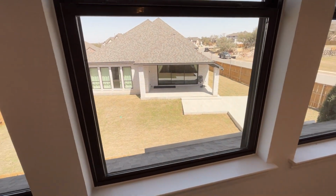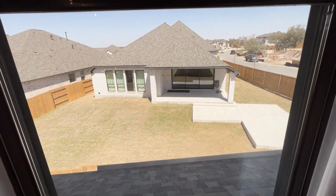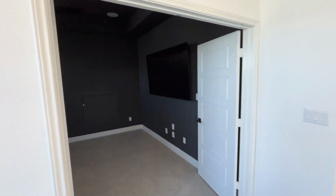This is for if you're wanting to snoop on your neighbors. Got a perfect spot, see what they're up to. Very important. And then we have our theater room. I'm joking, by the way. I realize I'm putting this out on the internet. I don't know those people. Privacy is important. Don't break the law.